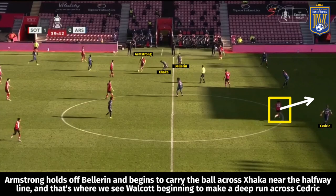And if we look to one final example, it's Armstrong holding off Bellerin and beginning to carry the ball across Xhaka near the halfway line, and that's where you see Walcott beginning to make a deep run across Cedric.